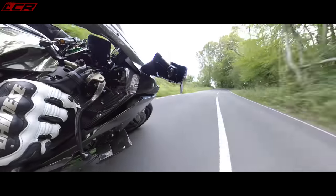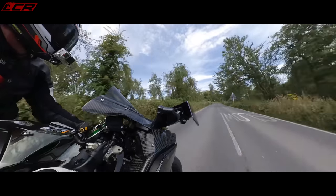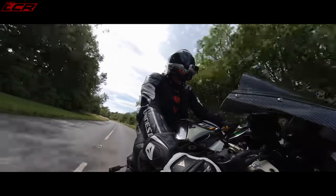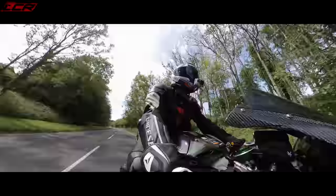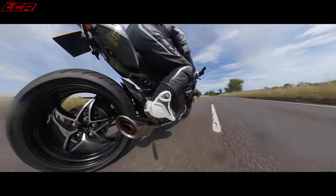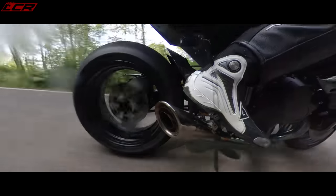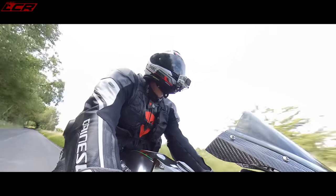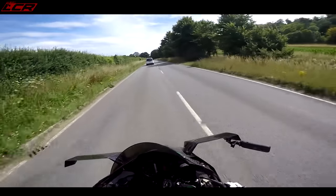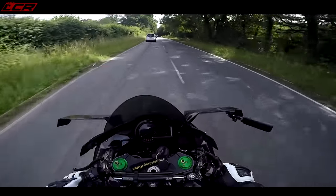Listen to that. Second gear. Wheelie control coming in there in second. It didn't even hardly go anywhere. It's only about 6,000 revs. I could do that all day. I love that pop. Oh, it's an absolute animal. And I've not even gone past 8 grand yet. And already, it's an absolute animal.